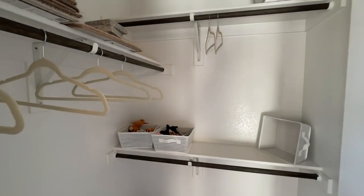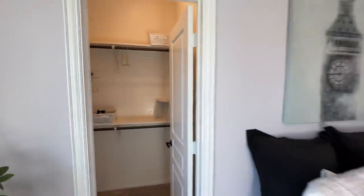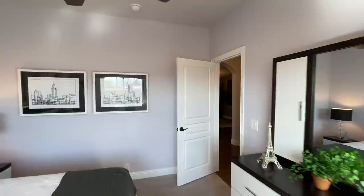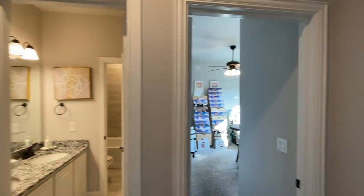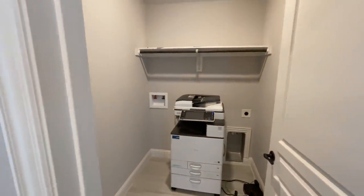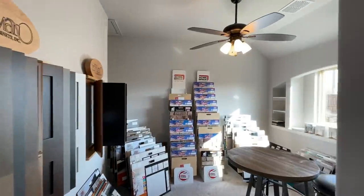So we got Rachel's room in here, with a little walk-in closet. They just notified me that they got their new phase opening up, and another community down the road that has half-acre lots, which is pretty cool. This area is going to be really close to Fort Worth. And this is going to be the washer and dryer room, but they're obviously using it as a little printer place. Then this is going to be your additional room.